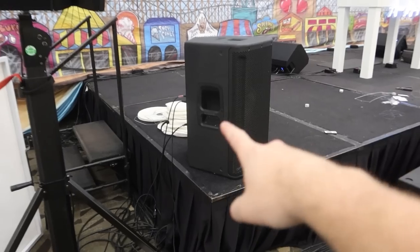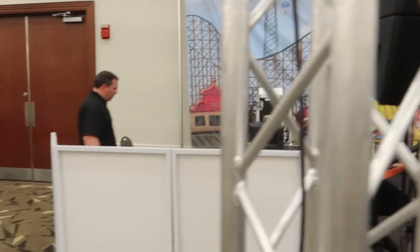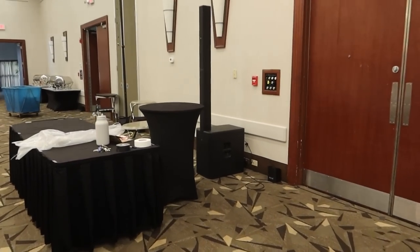And we're about to do a nice little sound check. Hear how it sounds. Oh, we did a little bit different this year. So this year, subs of course are the same. SRX A15s for center fills, two VRX 932s on both sides, and the LD Systems Maui 44G2s on the side for a little side fill coverage. So, quite a few speakers today.